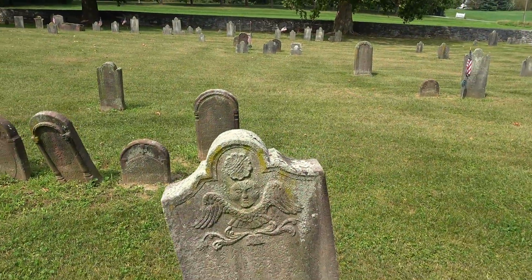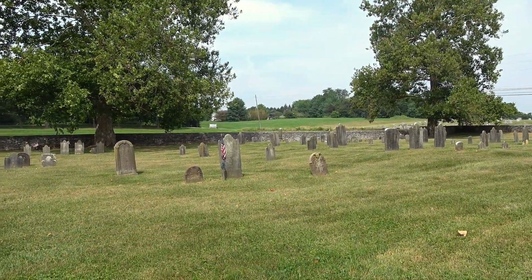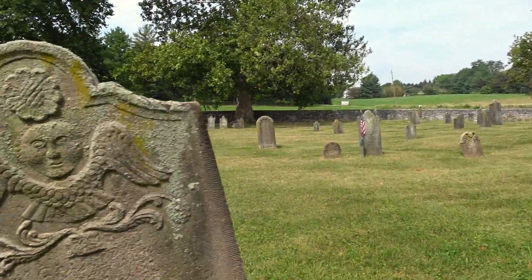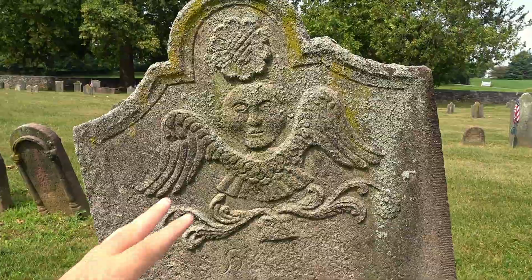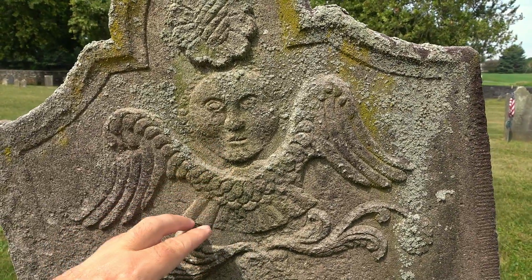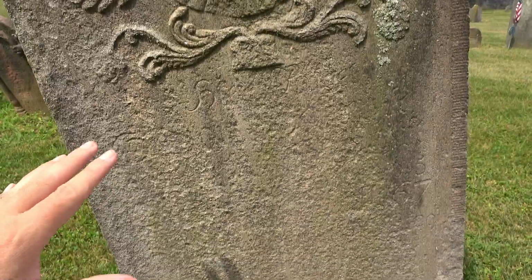So here's another interesting one. Check this out. It's just down from the one we looked at earlier with the face and the wings. That was supposed to represent the soul taking flight. This one probably has a similar symbol. More likely this is not an angel, but look, check out the face. I just never really stopped to look at some of these. Like I said before, I'm always focusing on the dates and stuff.